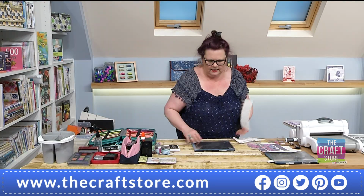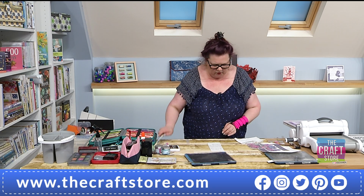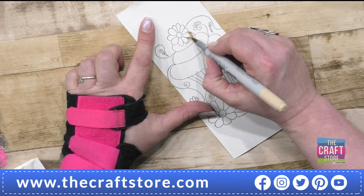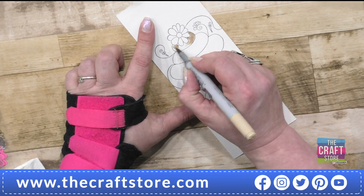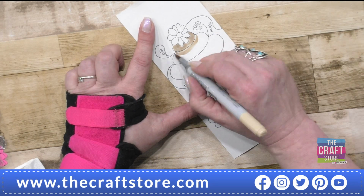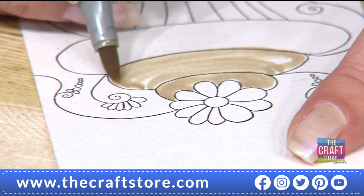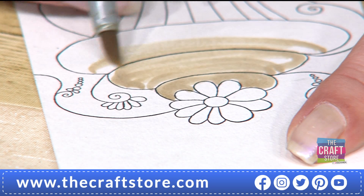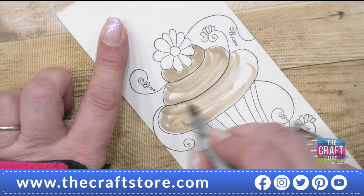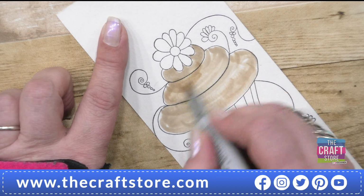So we're going to pop that to one side, and we're going to start to colour this up. We are going to go really quite simple with the colouring. We're going to use a beige alcohol pen. What I'm doing is a base colour, so don't expect anything super fantastic from me. We're just going to put the base colour on. I could have actually used the bottom bit, the fatter one, because I'm just putting the base on there.